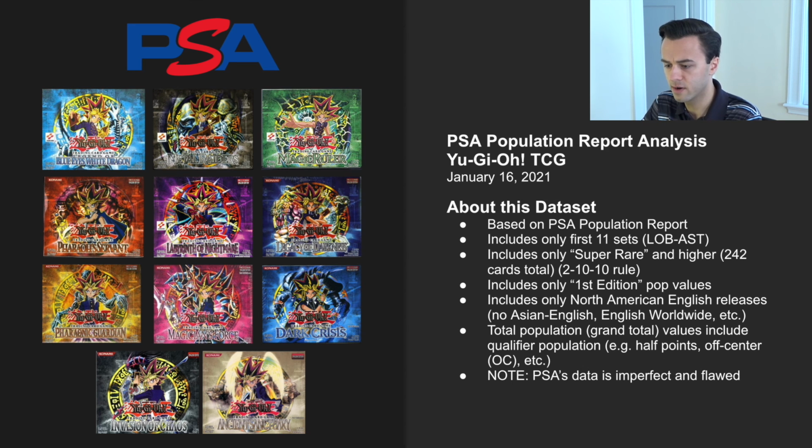As I said, I didn't get too carried away with other sets in the data set that I pulled together here. I also kept this only to super rares or higher. So basically 242 cards in total, right? If you follow the 2-10-10 rule, it's 2 secrets, 10 ultras and 10 supers. So 242 cards in total in this data set that I looked at, including only first edition pop values, including only the North American English releases. So there's no Asian English, none of the European sets and all that other stuff is not included here.